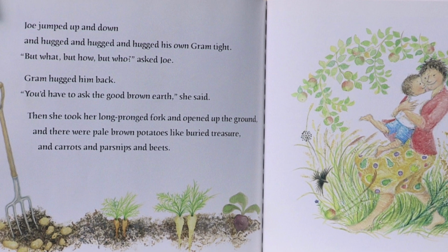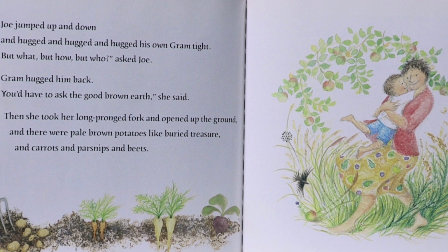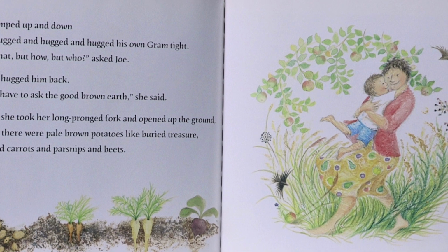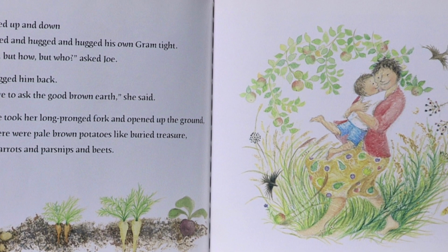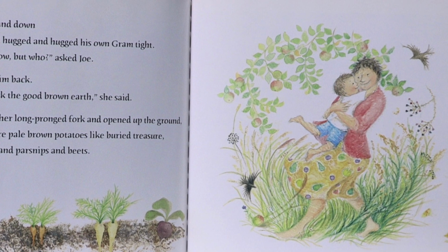"But what? How? How?" asked Joe. Graham hugged him back. "You'd have to ask the good brown earth," she said. Then she took her long prong fork and opened up the ground, and there were pale brown potatoes like buried treasure, and carrots and parsnips and beets.